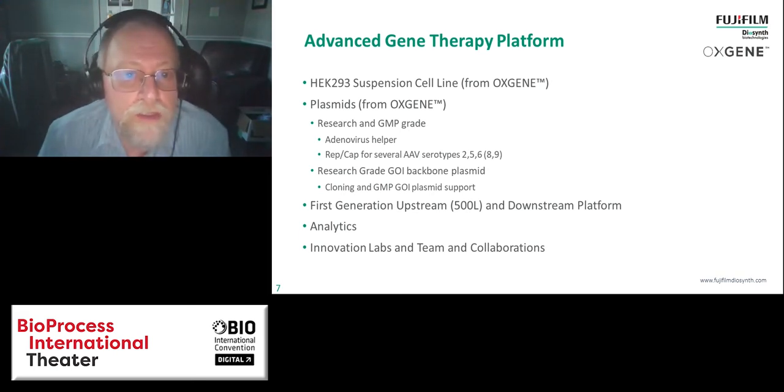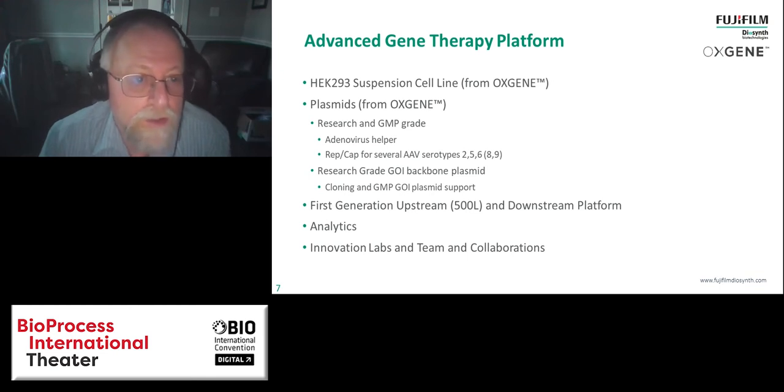You may have heard recently we announced a partnership with OXGENE where we licensed both their HEK293 suspension cell line as well as their plasmid system, which will allow Fuji now to offer clients the use of the suspension cell line and plasmids from OXGENE when they don't have their own materials and want to make AAV constructs. We are going to offer AAV serotypes 2, 5, 6, and later on 8 and 9. We will also have the adenovirus helper plasmid, and we will have a gene of interest plasmid backbone that we can clone any client's gene of interest DNA into.